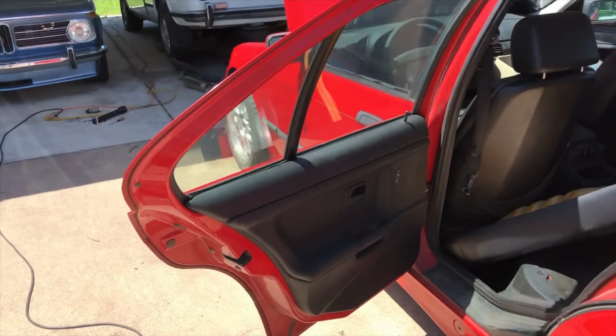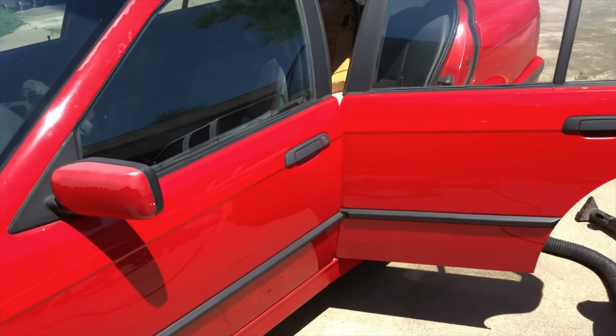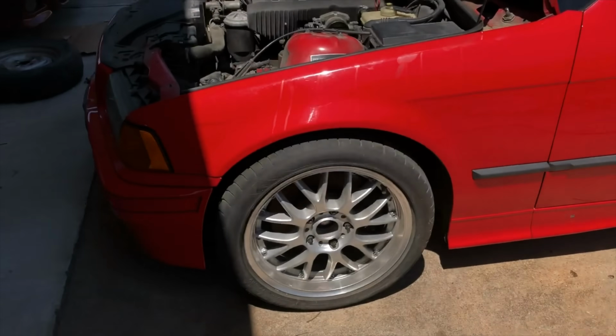So, getting there. Man, I love this red. Hell rod, it just looks so good. It's so freaking bright.